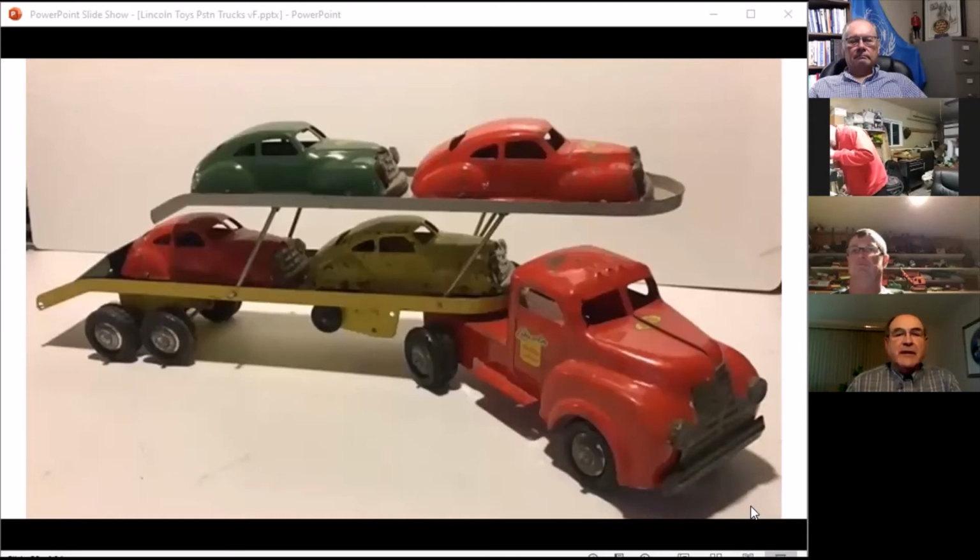This set's rather unique in a couple ways. One, again, we have an open wheel cab, Lincoln cab. Note these cars are steel design, they're stamped steel, and I'm told very difficult to find. And they do have Lincoln decals on them and stamped steel grills.